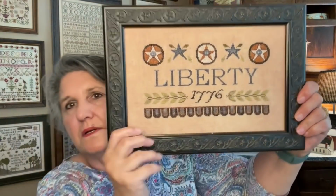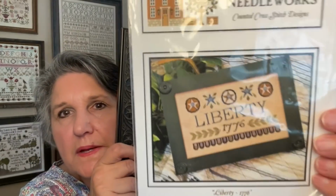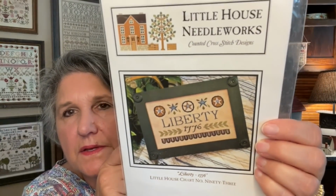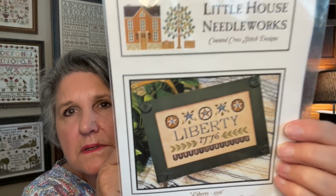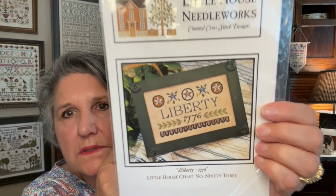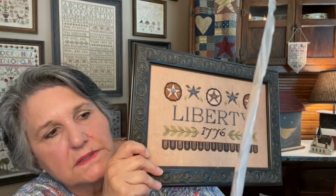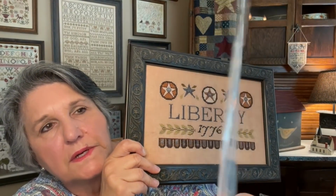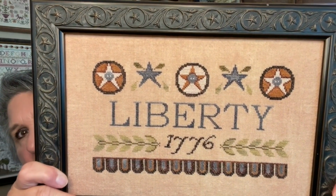Okay, hold on. This is Little House Needleworks, Liberty. Pattern looks like. This, I think, is still available. I think I saw it on 123 Stitch. Little House Needleworks. Just called Liberty 1776. Little House chart number 93. Love it.